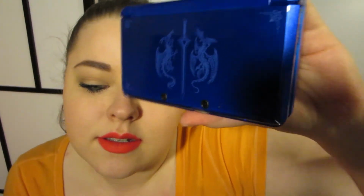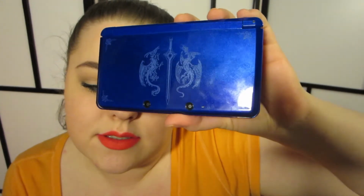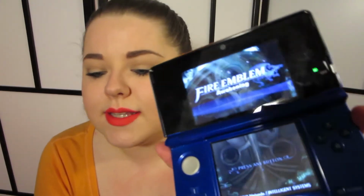And then my final one is a video game. So this is not my 3DS, it's my boyfriend's. As you'll see, it is an awesome game edition one. It's for Fire Emblem. It's got that sword and 2 cool dragony things, which will mean nothing to you if you've never played Fire Emblem. They still barely mean anything to me because I'm still getting into it, or I'm still working on the game. But this is just the opening screen for the game.